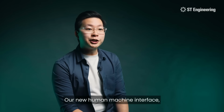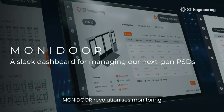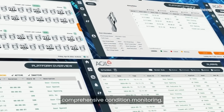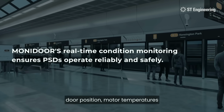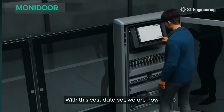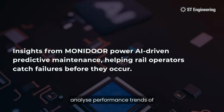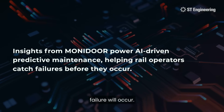Our new human-machine interface, Monitor, revolutionizes monitoring and diagnostics with a modern UX/UI design. Monitor also offers comprehensive condition monitoring, streaming live data on door position, motor temperatures, and other key metrics. With this vast dataset, we are now poised to implement AI-driven predictive maintenance, where an AI model can be trained to analyze performance trends of components to predict when a failure will occur.